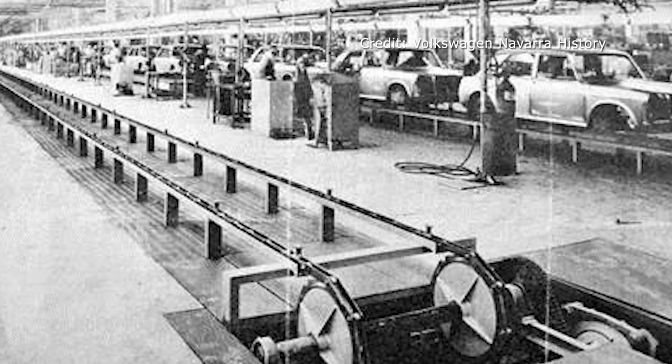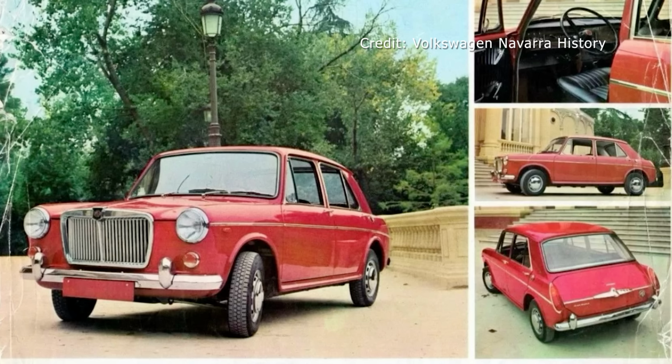That same year, the first 27 1100s would roll down the production line, preparing for ramping up the next year. In September 1967, the MG 1100 would be launched, but Spanish buyers would find it lacking. What did MG stand for? If it meant sporting, the 1100 surely didn't fit the deal.